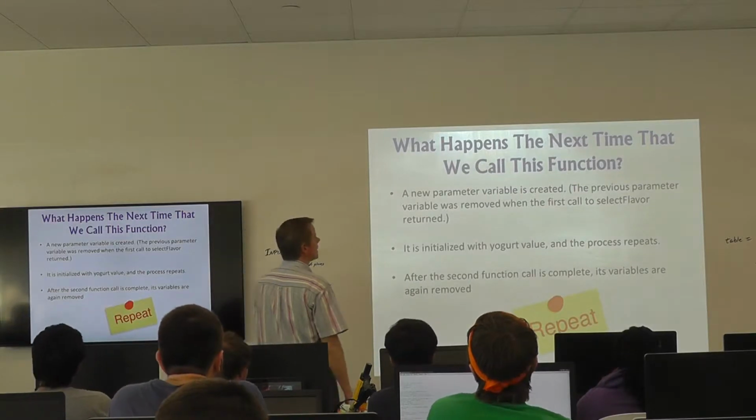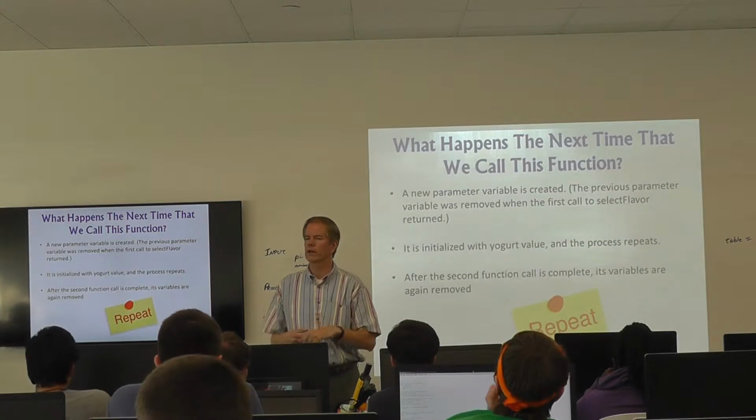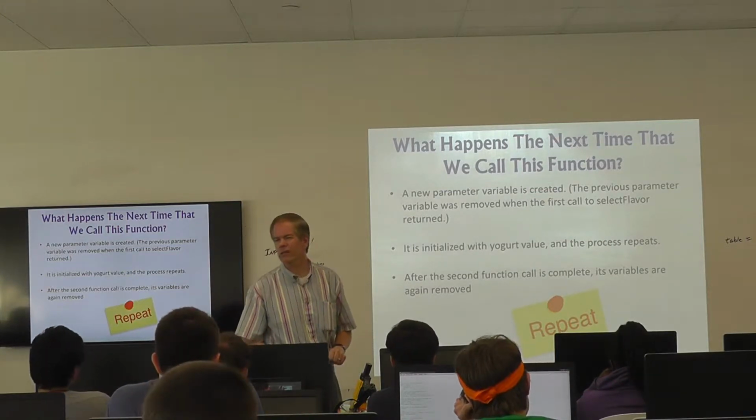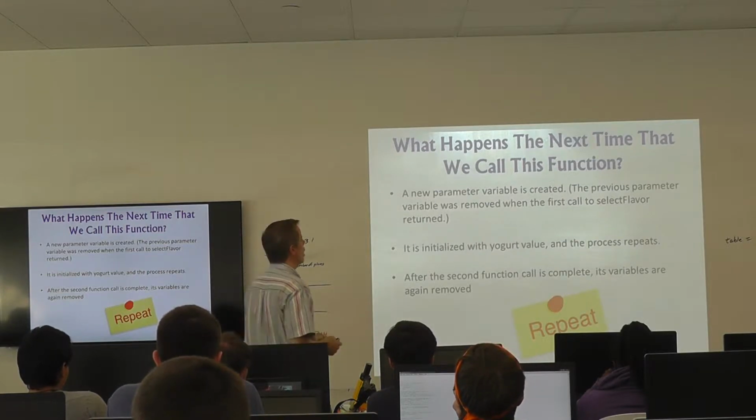What happens the next time we call this function? Remember, every function can be called over and over again. The question is, what about all those variables that were there last? Do we have to do anything with them? Do we have to do any cleanup? The answer is, yay, no, we don't.